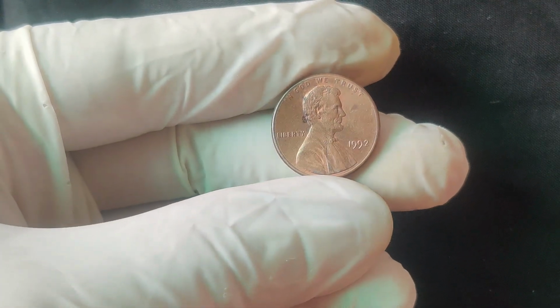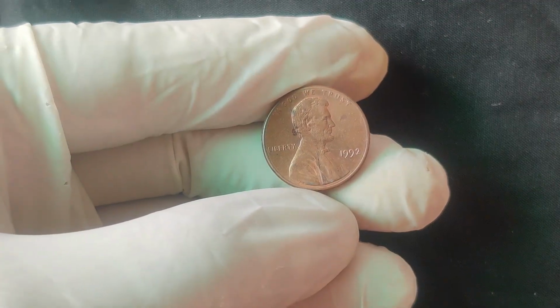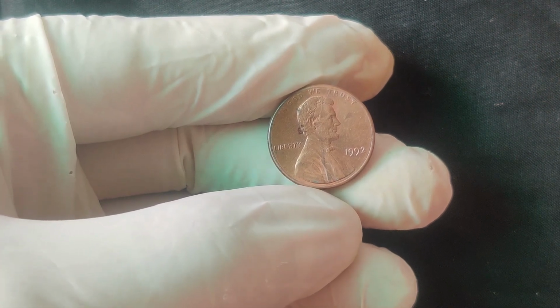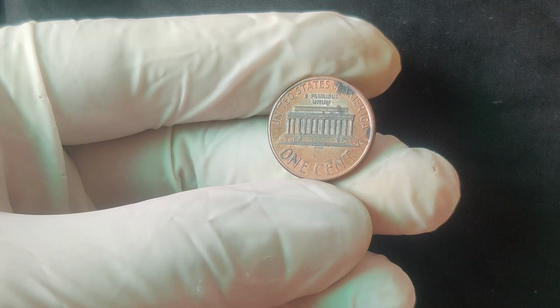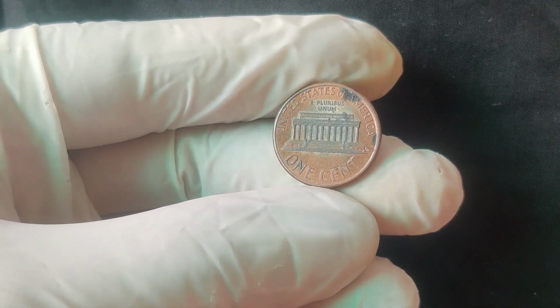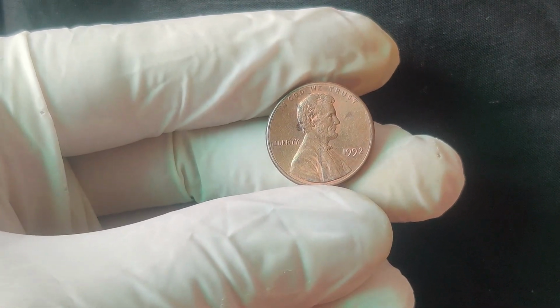Another tip is to check the shape and position of the FG initials, which are the engraver's initials found on the reverse side near the memorial building. On the close AM variety, the initials appear slightly different compared to the standard wide AM variety. If you think you have one, don't start celebrating just yet. It's important to get the coin authenticated by a professional grading service. This not only verifies its authenticity, but also gives it a grade, which can significantly impact its market value.